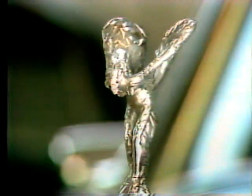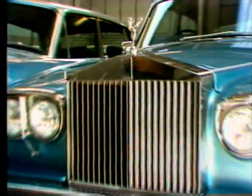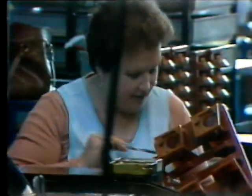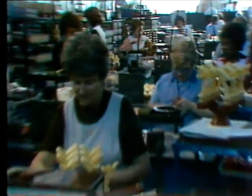Even the polished stainless steel Spirit of Ecstasy, the famous Rolls hood ornament, is created with an eye to perfection. Each one reproduced from an individual wax cast, using a method developed by the Chinese over 4,000 years ago.